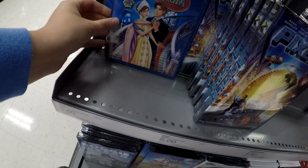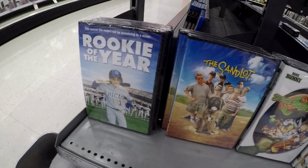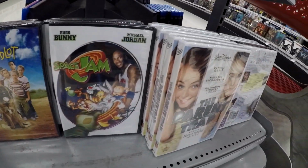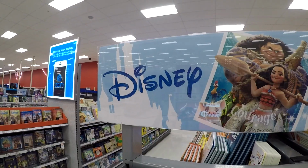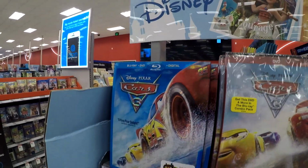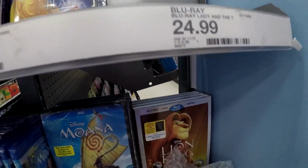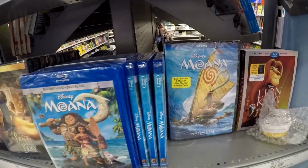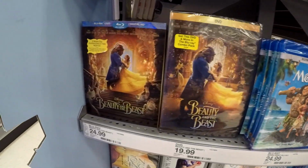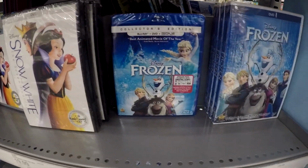Oh, look, Anastasia. One of my favorite non-Disney but absolutely awesome animated movies. It's Anastasia. I thought it was Anastasia. That would have been awkward. Ray loved Rookie of the Year and The Sandlot. But I did love the classic Parent Trap. You can't forget the Disney. We own Beauty and the Beast. We own The Lion King. We need to buy Moana. We own this Beauty and the Beast. We own Frozen.